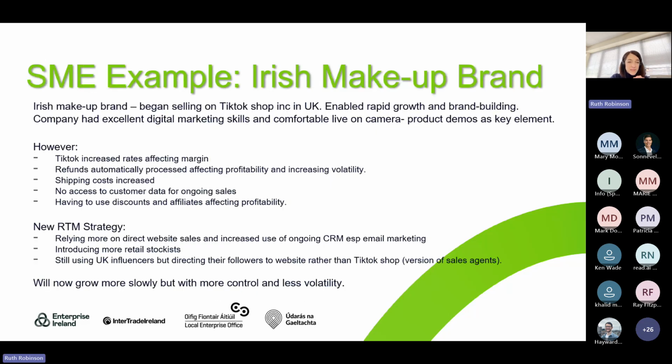So I just want to give you an example of some of these. This is a real example from a client of mine. It was an Irish makeup brand, and they began selling on TikTok Shop, including in the UK market. They had rapid growth through really good brand building because they had brilliant digital marketing skills, very comfortable live on camera. She described TikTok to me as kind of QVC for Gen Zs. I thought it was quite a good description. They're able to do the product demos as a key element. So very successful on TikTok and using TikTok Shop to sell.